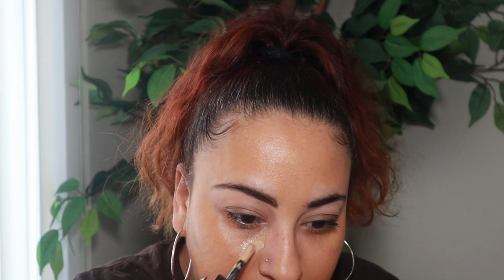I do have two Haus Labs concealers. This one looks a little bit too close to my skin tone. I did not bring the other one down, so I'm just going to go in with Huda Beauty in the shade Cookie Dough. I'm just going to place that right on top.